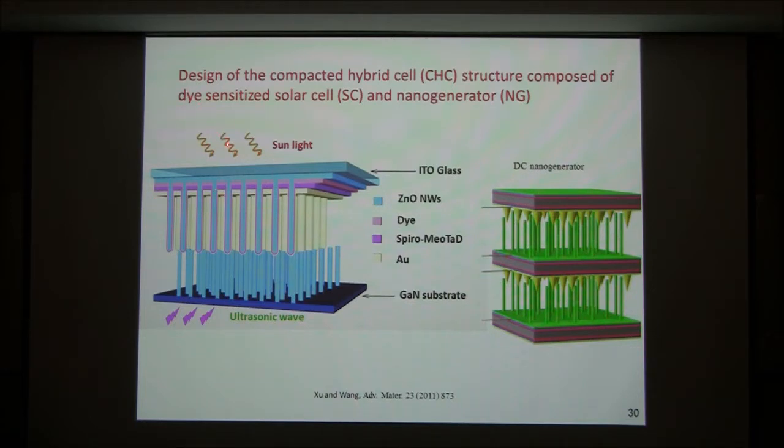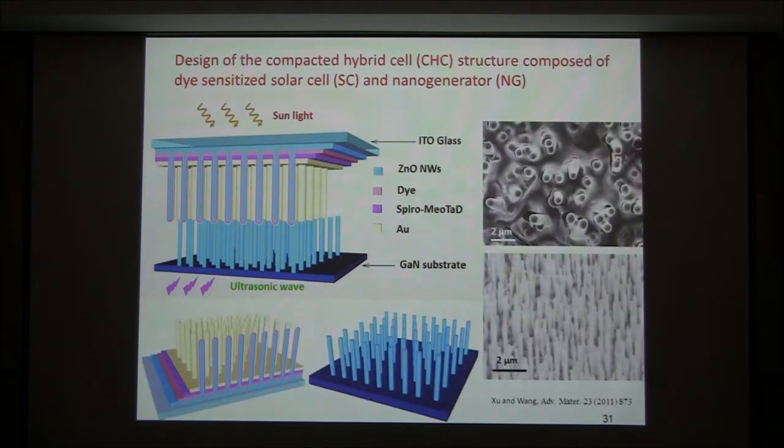When the sunlight shines here, the light will transmit through. Inside the nanowire there will be multiple reflections, so we convert the solar energy into electricity. And this wobbling back and forth converts mechanical energy into electricity. So we can add them up. So this is solar energy and mechanical energy. Let's see if the two parts can add up coherently.